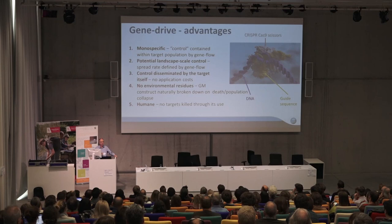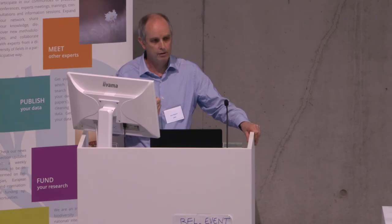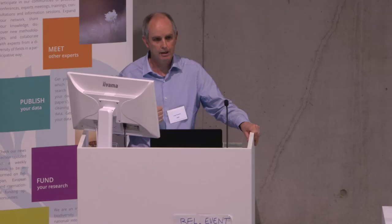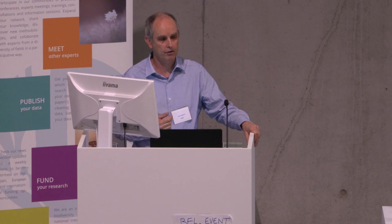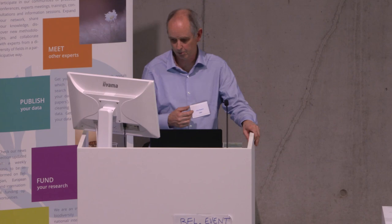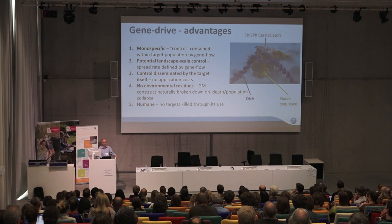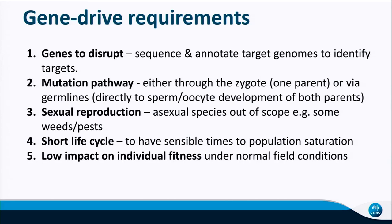It's monospecific as a control technique. It provides you with a potential mechanism to control species at a landscape scale. The control is disseminated within the target itself, so that it's contained within the genotype of the target organism, and it generates no environmental residues the way that all of our pesticides do. And it's also much more humane than existing culling, baiting, and toxin techniques that we already use for our vertebrate pests. So, for example, our discussions with the RSPCA around the potential use of this technology have actually been quite constructive. But it has various requirements.